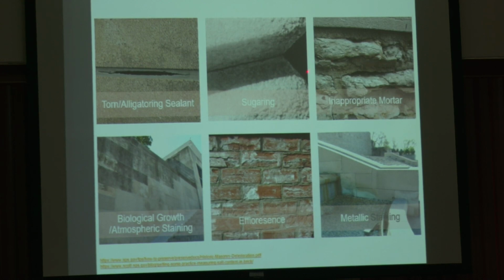Inappropriate mortar. This is an example of a project that Corey and I worked on where they used a super hard Portland cement with a really soft native limestone. You can see the mortar's in excellent condition. Yeah, but the stone's wearing. The stone's wearing.